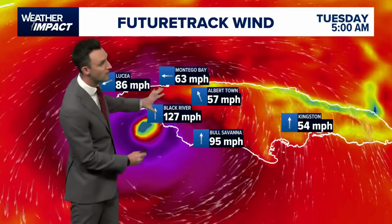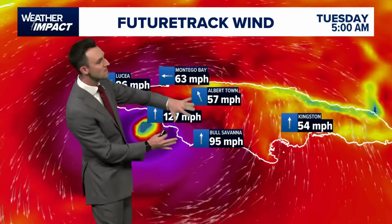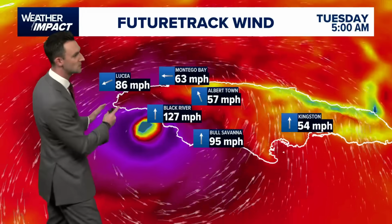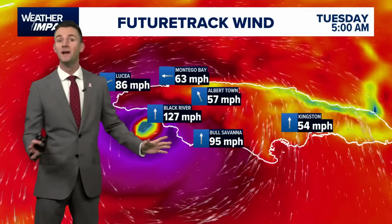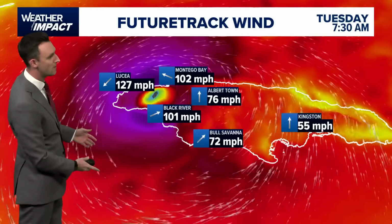So the worst of it will be very localized, but where it is the worst, you're talking about absolute catastrophic damage. So it's so important that hopefully the people that are in this part of the island are able to, I understand you can't get off the island, but at least get to the eastern half of the island while there's still some time, because this is where the wind damage is just going to make life absolutely uninhabitable, probably for weeks on end, unfortunately. So we're talking about 130, 140 mile per hour winds.